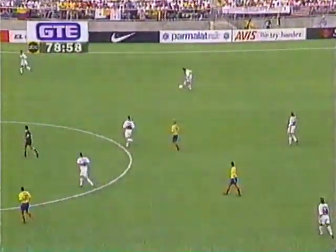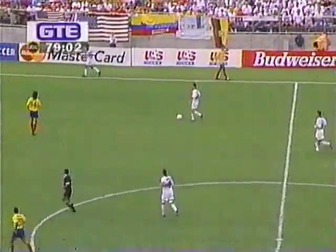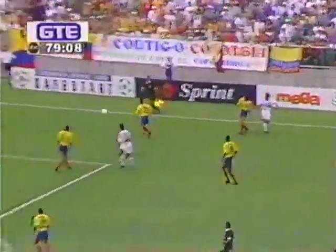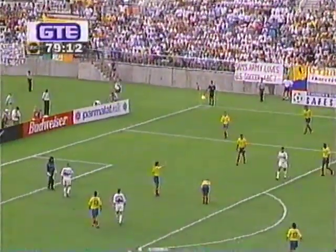95. And the U.S. back in control. Mike Burns on the far side with Cobi Jones on the far wing. Kirovski out in front of him. Jones showing his quickness, trying to get it inside, and it's kicked away. Yeah, it's going to be a corner across the end line.